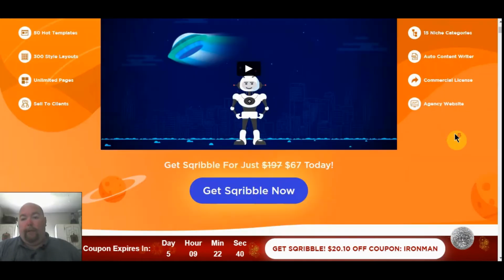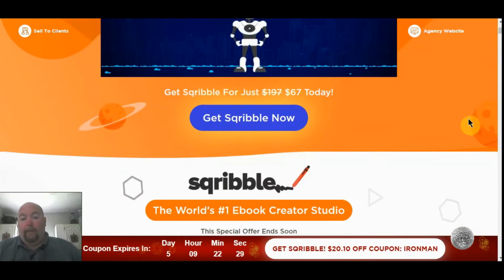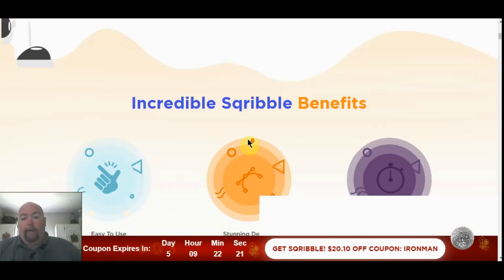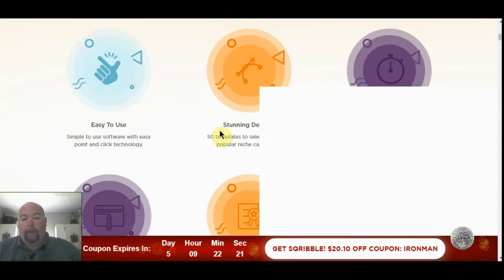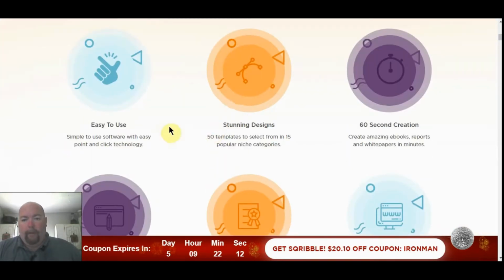It's a way to write ebooks on demand. They've got 50 templates, 300 different layouts, unlimited pages, easy to use, and you don't even have to actually write the content for this. You can go and look up other people's stuff and get the URL, and it'll spin it to where it's 100% unique. You're not copywriting anything, and it will create an ebook in a minute.